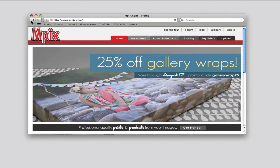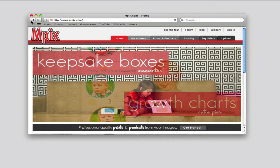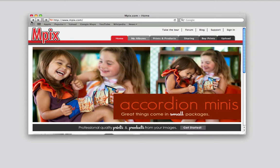So you know if you've got all of your images on a disc and they go here to order it, they're going to get great prints. But what a lot of photographers are doing is, instead of just handing over discs and saying, here you go, just go to MPix, they'll actually go to the MPix website and they'll create an account for their client. So they'll upload all the images and they'll say, here, go to mpix.com. It's really easy to use.